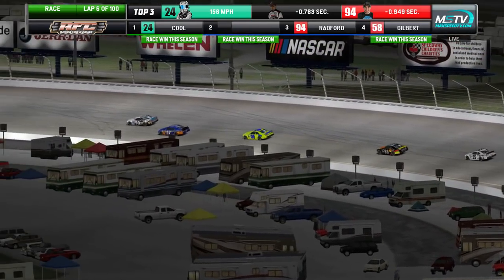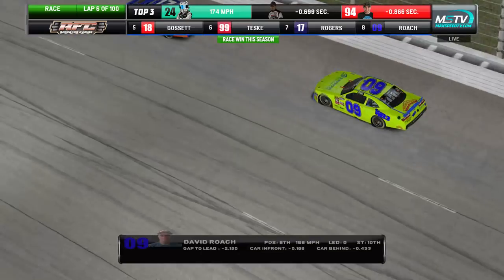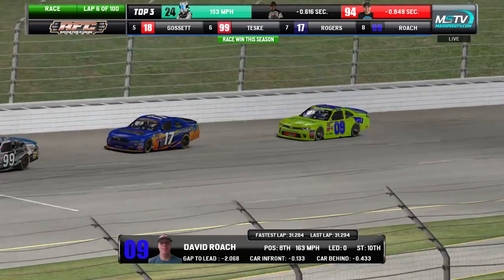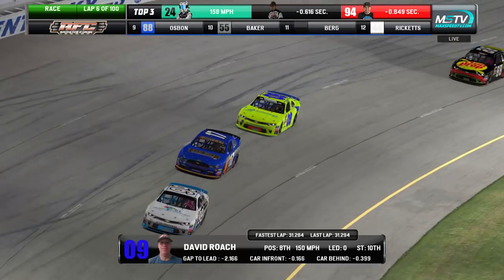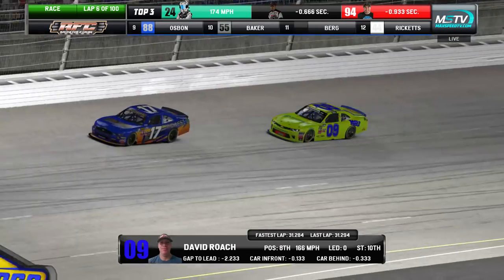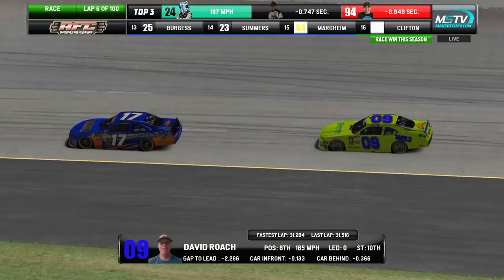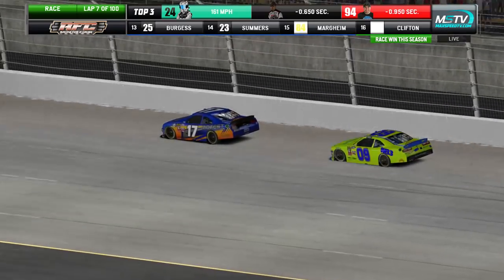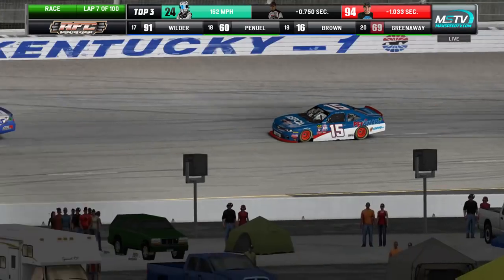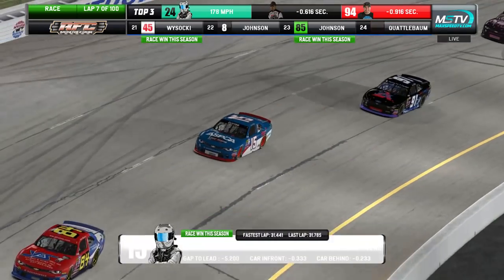A lot of cars out here tonight, so we're going to try and bring you all of the action right now. The 09 of David Roach, currently in 8th place, all over the backside of the 17 of AJ Rogers. Rogers still looking for his first win of the season, along with the 09 of Roach. We'll see if one of those two can get a win here tonight. The 15 machine of Jeffrey Clifton, he's currently in 16th spot.